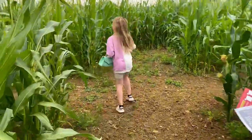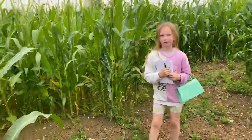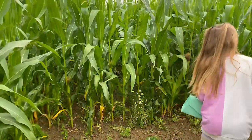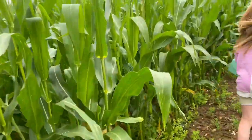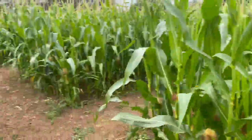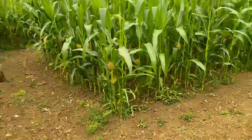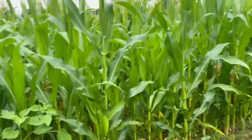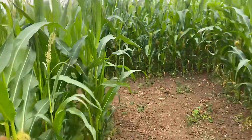Wait, so. Can we go this way? I'm stuck. Where are we now? Right, let's go this way. No, that goes back a different way. Where do we go then? We'll go this way. So wait. So do we need to go back? Also, if we go that way. Come on, we'll go. Oh, we're close to the X. We're close to the X.